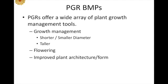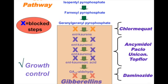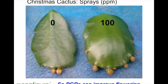And so you got a pretty darn full toolbox when you look at PGRs, especially in the United States, because we have a lot of them registered. There's a lot less that are registered in Europe, so there are fewer options available. So overall, like I said, growth control, from going from the plant on the left that's very big to one of the sizes, either the middle or the one on the right. Depending on what type of market you have, you want to control that growth, get a better quality plant that's easier to manage for you in the greenhouse and also for the consumer. And so, of course, that happens because we're blocking that pathway with these various chemicals, and we get that growth control. And we covered that in just the last few minutes.